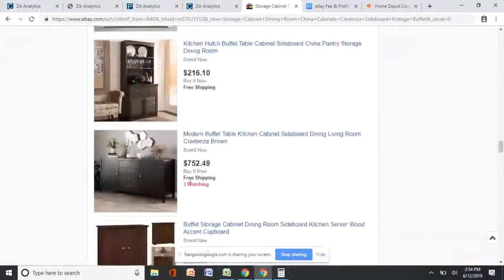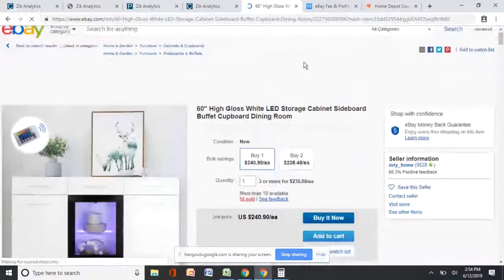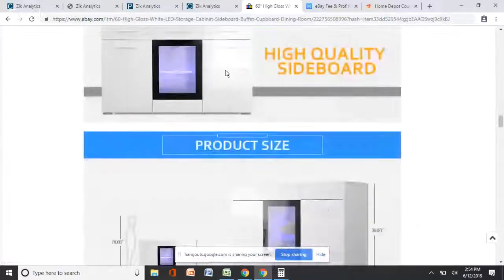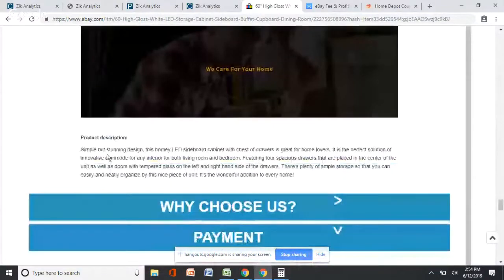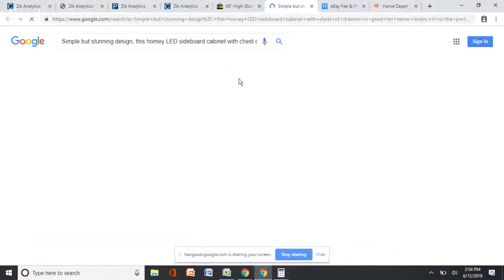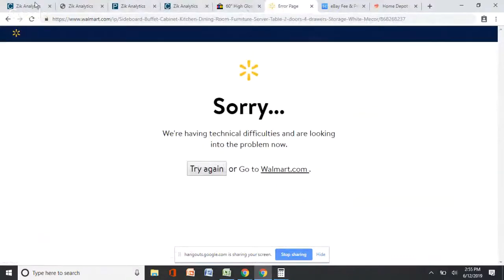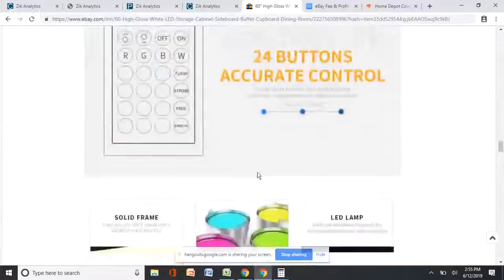All right, look what caught my eye here. Three watchers, 52 sold. Oh, let's check that out. Let's get to the description. There we go. Product description will do. See if that brings up anything. Walmart. Mm-hmm. Like I said, once you get a pattern, you will know this person's a Walmart guy or Home Depot guy or data cookies. Never heard of that. Interesting.